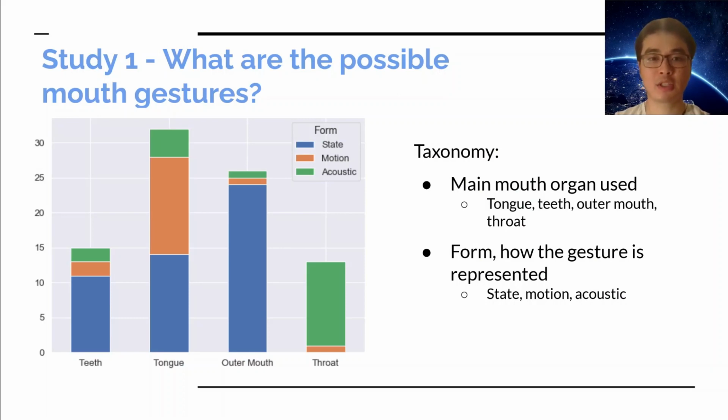After analyzing these 86 gestures, we developed a taxonomy to organize mouth microgestures along two axes. The first is by the main mouth organ used to execute the gesture, specifically the tongue, teeth, outer mouth, or throat. The second axis is the form of the gesture, or how it's represented. A gesture in the state category means that the goal of the gesture is to reach some kind of position of the mouth. The motion category means that the movement itself defines the gesture and carries its meaning, like sliding the tongue to the left. Lastly, acoustic refers to the gestures that are represented by some unique sound, such as clicking the tongue. And as you can see in the figure, the tongue category and the state category are the groups with the most gestures for each of the axes.